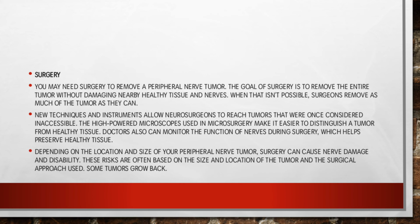Depending on the location and size of the peripheral nerve tumor, surgeries can cause nerve damage and disability. These risks are often based on the size and location of the tumor and the surgical approach used. Some tumors grow back.